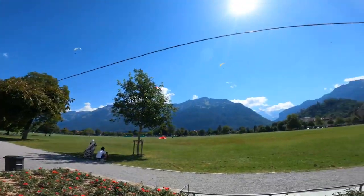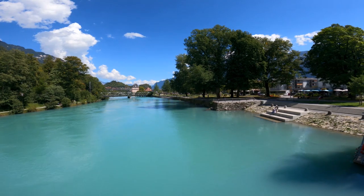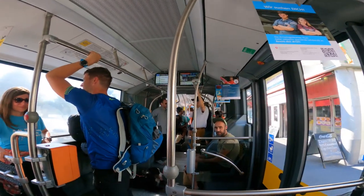Today we are leaving beautiful Zermatt. We're headed to Interlaken. We made it to Interlaken. We're at the park now where all of the paragliders land. We have a hostel here and it's pretty simple. Two single beds, a little sink, and a table.